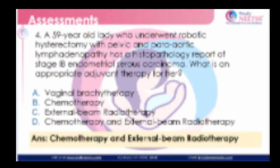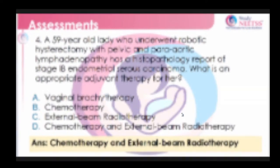Okay, so the answer is D. Very well. Dr. Srikant, yes. So very well. Yeah, it is chemotherapy and EBRT. Because it is a serous endometrium, in a case of a serous endometrium, even if it is 1B or 1A2, serous and clear cell do require chemo as well as EBRT.